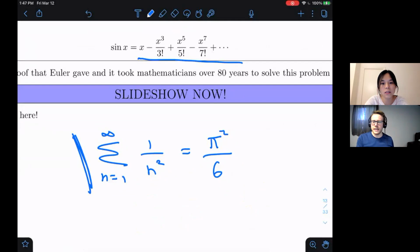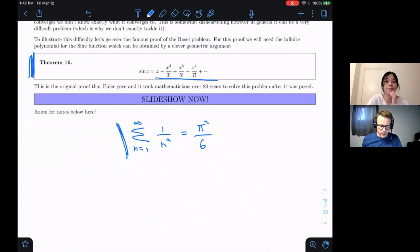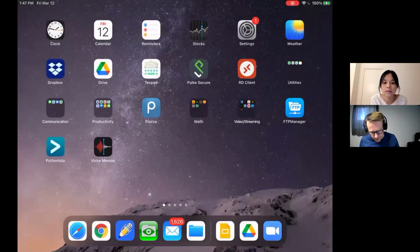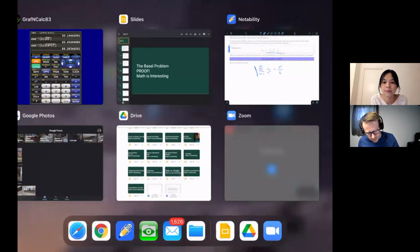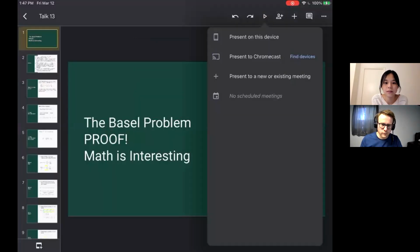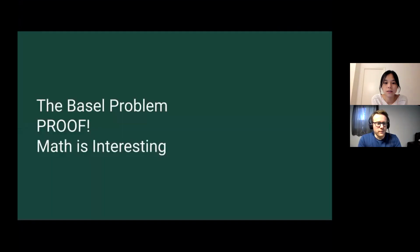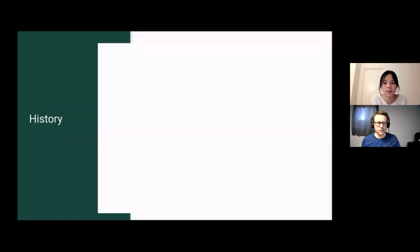And so this right here, this infinite polynomial, this series, when you add up lots and lots of things, turns out to be exactly sine of x, or it converges towards sine of x. And so, okay, I'd like to give you the idea of the proof here. Let's see if I can switch over successfully. All right, so here is the Basel problem.